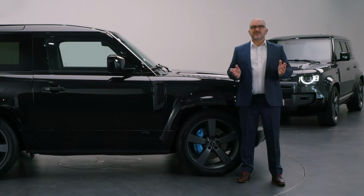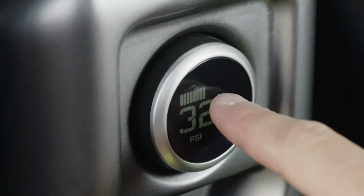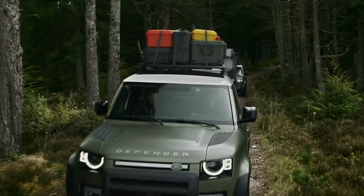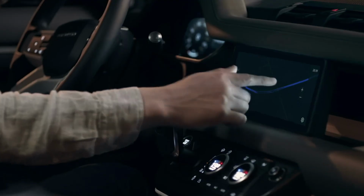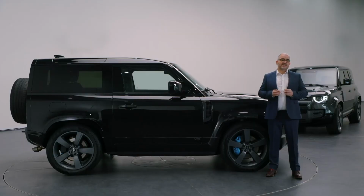One of the noticeable trends among Defender customers has been the desire to personalize their vehicle. At launch, Defender featured 4 lifestyle packs, which incorporated 170 separate accessories. The take-up on these accessories has been incredibly high. More than half of all online customer configurations include accessories.